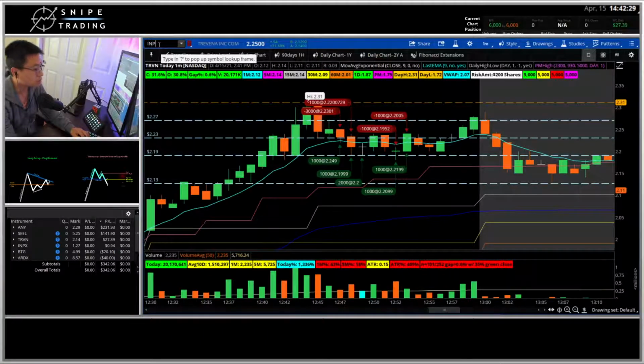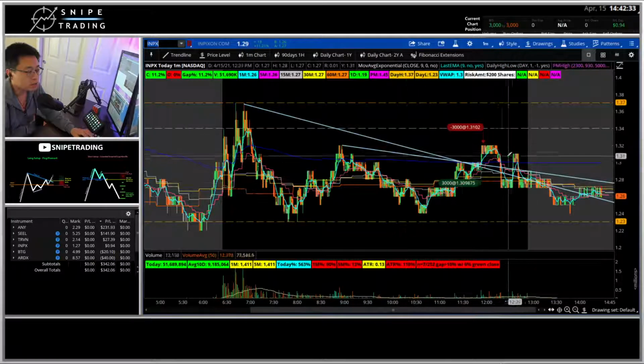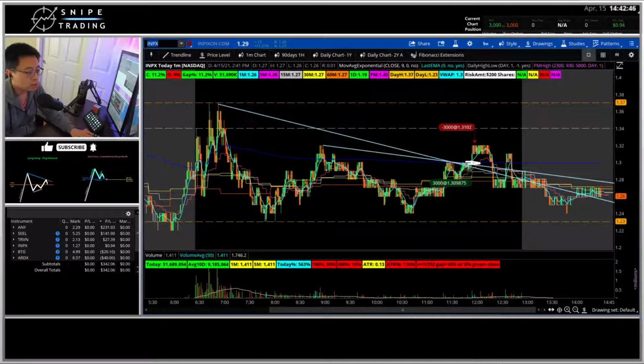Next trade was INPX. INPX was an attempted long play, expecting a VWAP end of day squeeze off this 130 area. Volume didn't pick up there, and I just took it off flat for a 94-cent win.